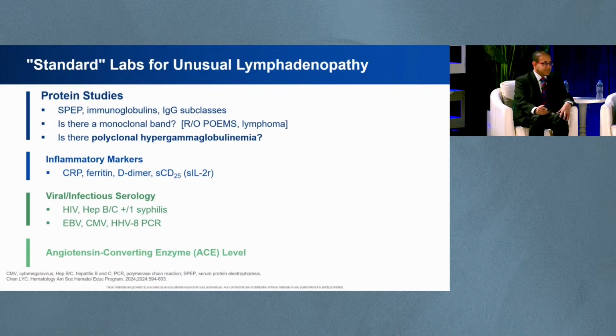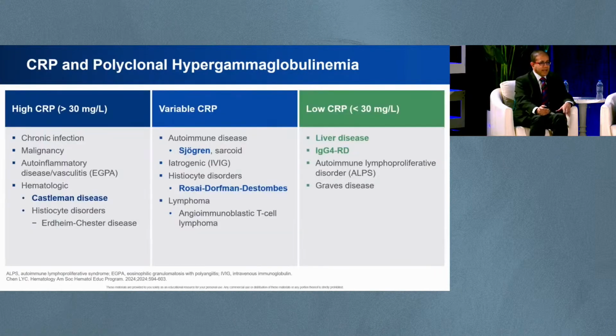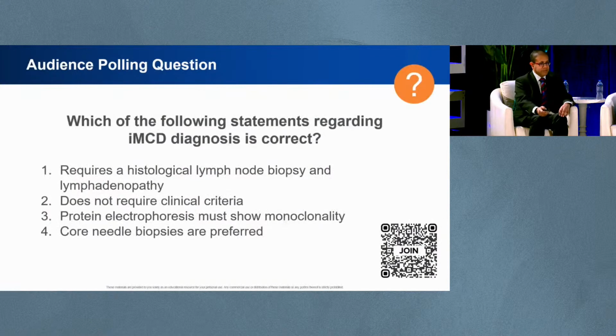And these are the standard labs that one should typically follow in the diagnostic workup of these IMCD patients. The protein studies are very important, particularly serum protein electrophoresis with immunofixation, UPEP with immunofixation, and serum free light chains, because you want to pick up if there's any paraproteinemia like a monoclonal gammopathy. And you also want to check quantitative immunoglobulins, particularly IgG4, and inflammatory markers as listed here, particularly CRP, and rule out the infectious causes. I won't go over this, but it re-emphasizes how you can have IMCD mimics with normal CRP levels, high CRP levels, and even low CRP levels.